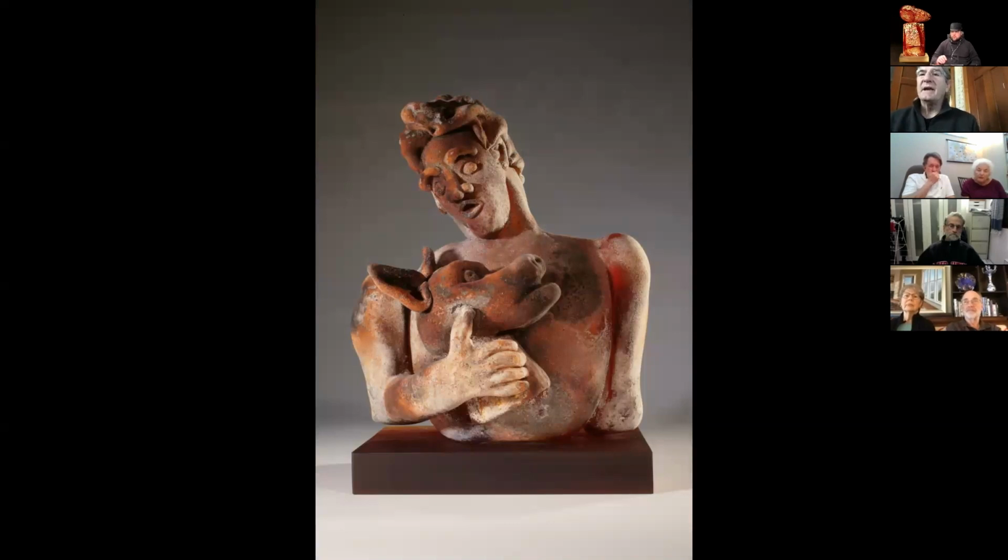Also, in my experimentation with the surface, this is Scavo. The Italians developed this chemical treatment probably to emulate Etruscan pieces that they would sell on the souvenir market. I try to apply it in a much more crusty vein, and it has the feel of almost like a rich velvet or a richly textured ceramic piece.